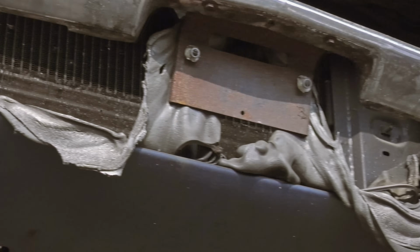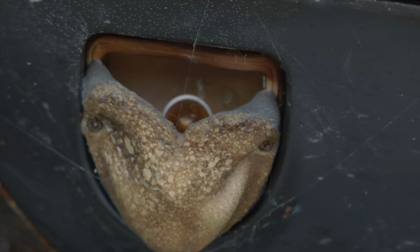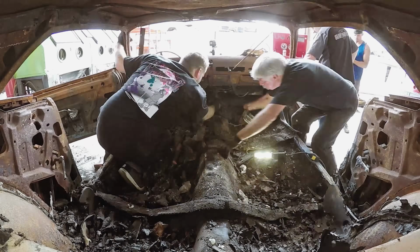So when it came to the interior of the Phoenix Cuda, you obviously know what that's going to be like because the car caught on fire. Everything from top to bottom had been melted and nothing was salvageable. We had to replace everything from the dash assembly to the heater box, seat frames, glass itself, the regulators, steering wheel, the radio, all the wiring, sill plates, you name it, it had to get replaced.